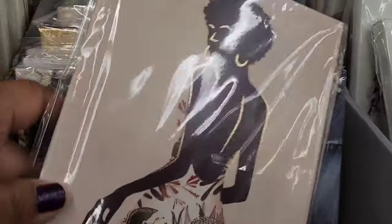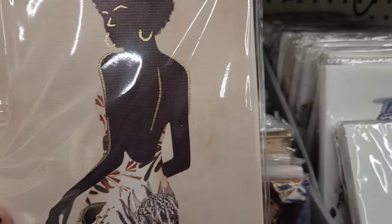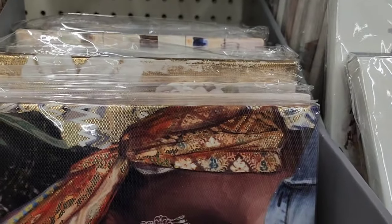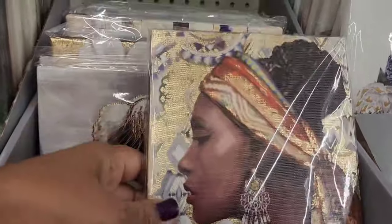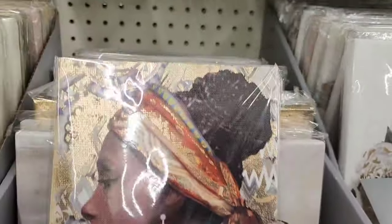That's cute. Then, oh my goodness, look at my African princess. Look at that. Look at her dress. Look at the perfume. Look at, sorry guys, look at the jewelry on her. Really, really pretty. And I think I got another one here. Look at her. She is very, very pretty. Look at that. Gorgeous. Look at her earrings. I love her earrings. Really, really gorgeous.